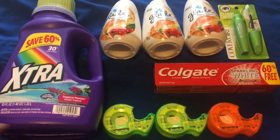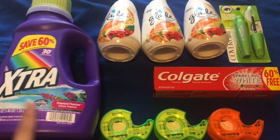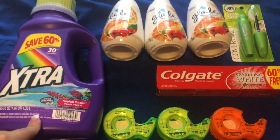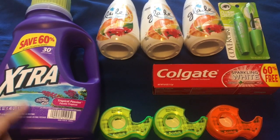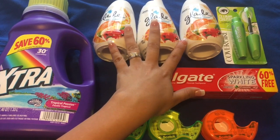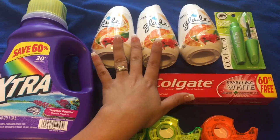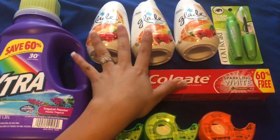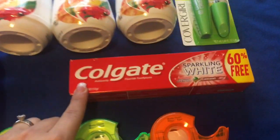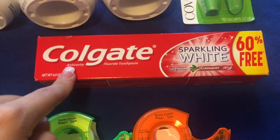Alright guys, so the first thing is this extra detergent. If you've seen my previous videos, you know the deal with this. This is $2 and there's a digital coupon for $1 off, so this ends up being $1. And also these are $1 each. There's a digital coupon for a 3 off 3, so these become free. There's a digital coupon for this. It's $1 off 1 and this is $1, so this becomes free.